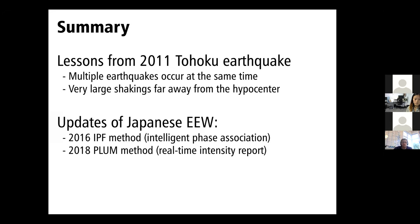So we updated the Japanese early warning system. One is the IPF method, which is based on the conventional source determination approach, but can classify multiple earthquakes. And also we have the near real-time shaking report, which is the PLUM method, which will cover cases where, if the IPF method misses significant shaking, the PLUM method can still give a warning to your place. Currently these two methods seem to be working pretty well, but we still keep making efforts to improve the warning system. Okay, thank you for your attention.